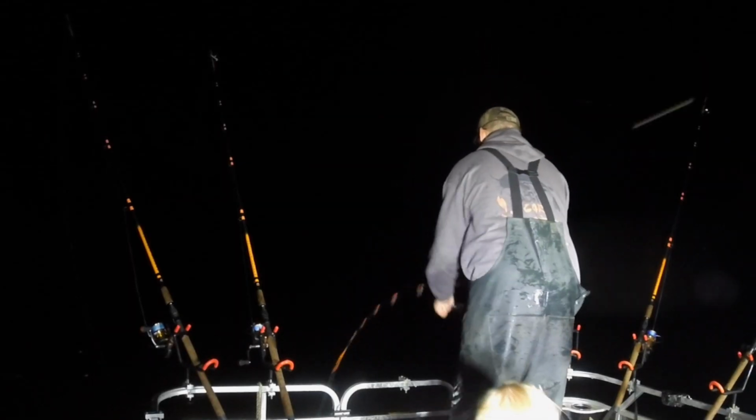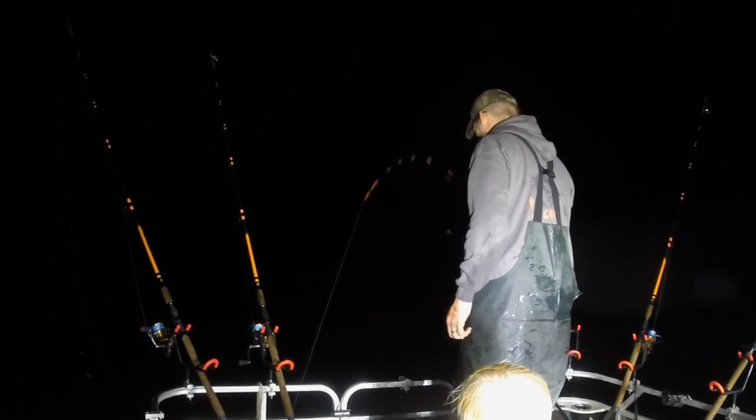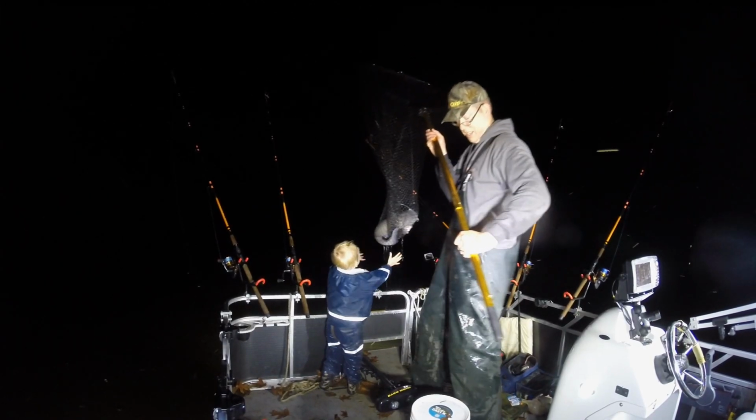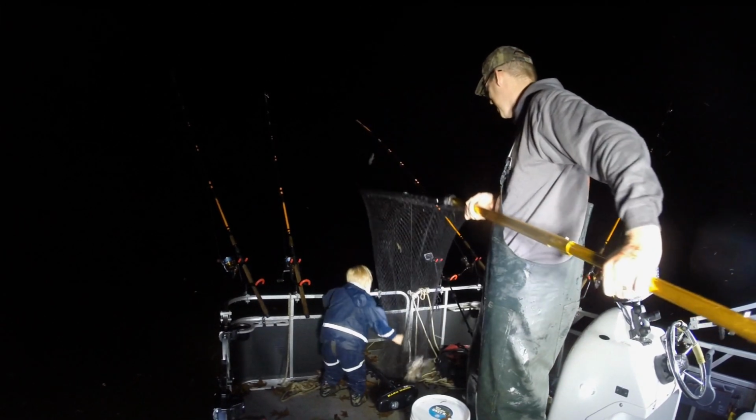Splash! After I got that flathead back in the water, I had to go take care of that other catfish that was still on the line. During that fight, I had two bites and one catfish hook up. It was hot and heavy action all night long.